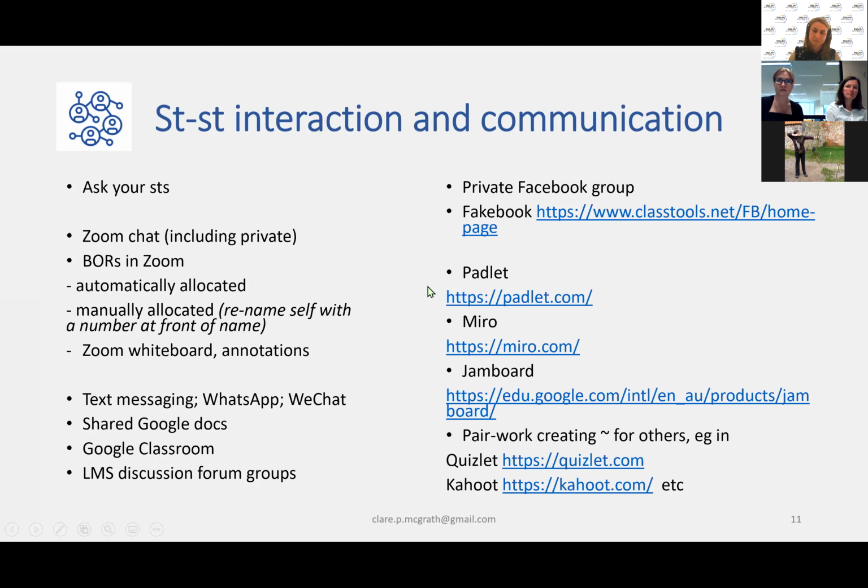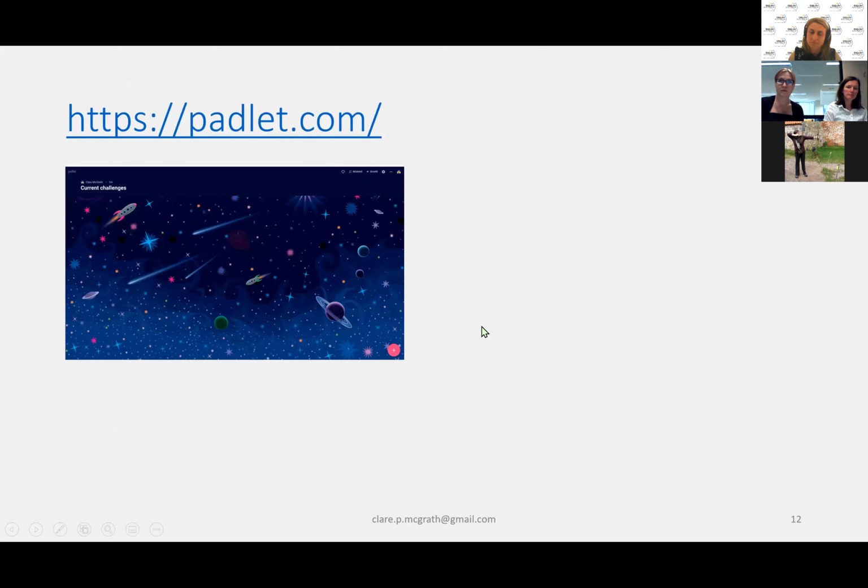Padlet and Miro. Padlet, I think, is a really good option for this, and we'll have a quick look at that. Miro, basically, they're online post-it notes. Jamboard, very similar, but having them interacting and creating things for other students, you know, they create their own Quizlet and pass it on to other people or their Kahoot. So just a brief look at Padlet.